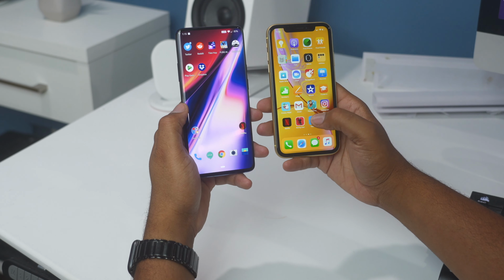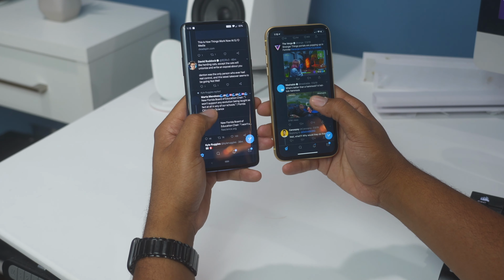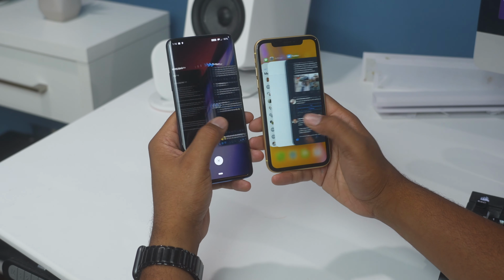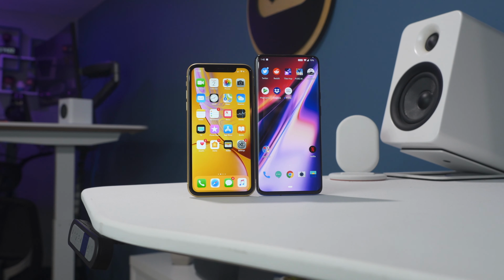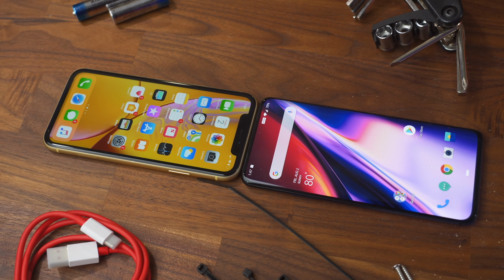And this brings us into performance. Both of these phones come with a high-end processor in the phone. So Apple uses the A12 Bionic chipset on the XR, and for the OnePlus 7, you're using Qualcomm Snapdragon 855. If you compare both of these phones side by side, there is no slowdown. The OnePlus 7 Pro's Oxygen OS on top of Android 9.0 Pie, it's very clean, it's very snappy, while the iPhone XR on iOS 12 just keeps everything simple.